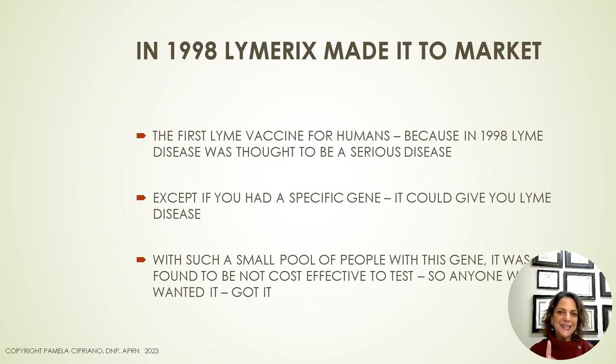Because in 1998, Lyme disease was thought to be a very serious disease, so they had to come up with this vaccine. I mean, now the IDSA says you get bit by a tick, 2 weeks of antibiotics, you're fine. You're done. Never have to worry about it again. Except if you had a specific gene, that vaccine was going to give you Lyme disease.